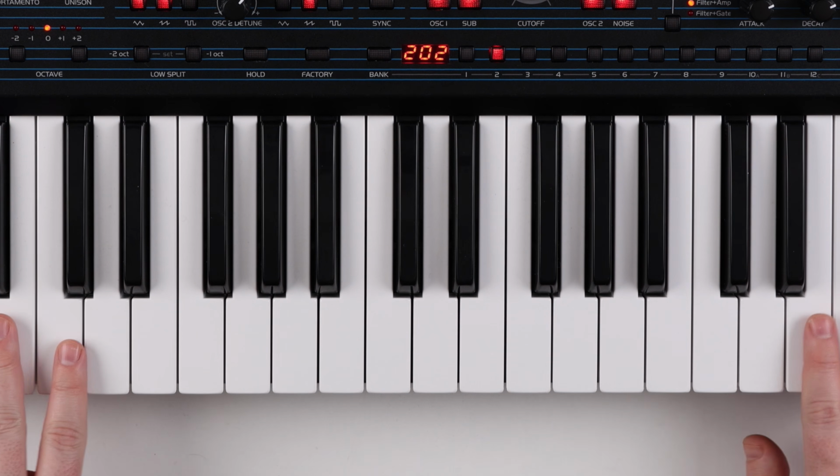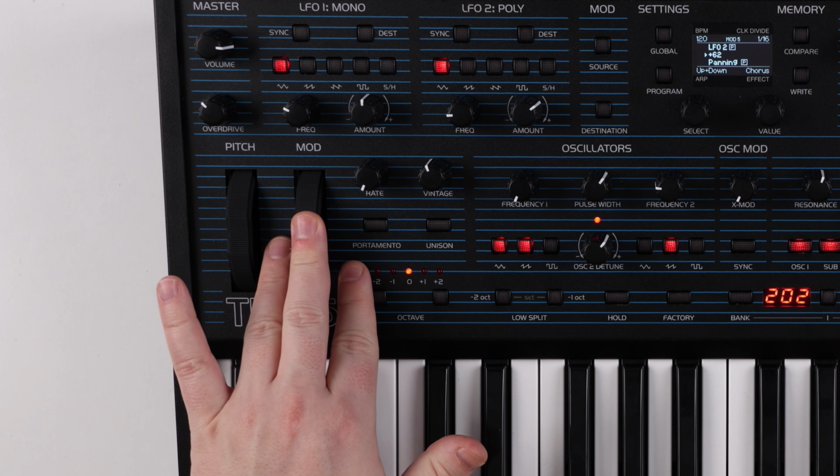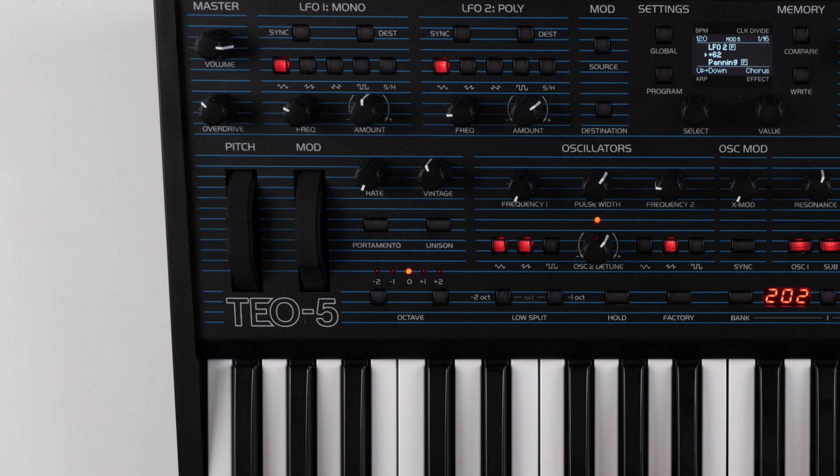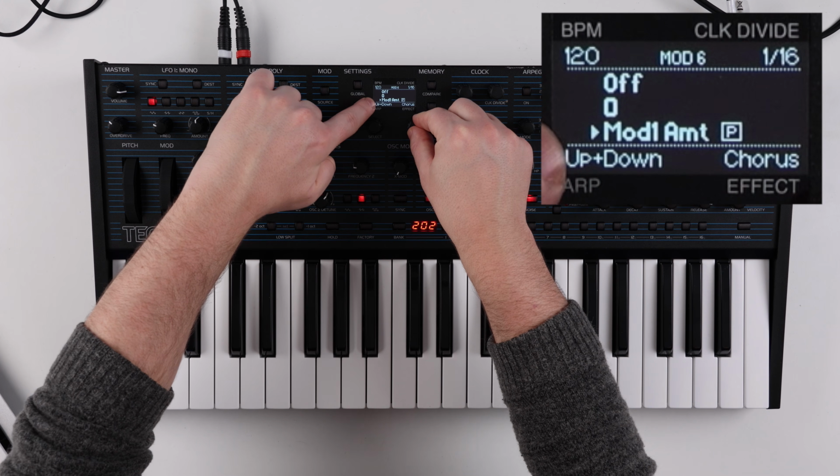And we also have pressure, for example, so aftertouch on the keyboard that we can assign. We have the mod here that we can assign. We can use velocity of the keyboard to modulate stuff, and also do something which is actually very useful. We can modulate the mod amount. So mod slot number 1 amount can be modulated using something. This is very useful for making very complex sounds.